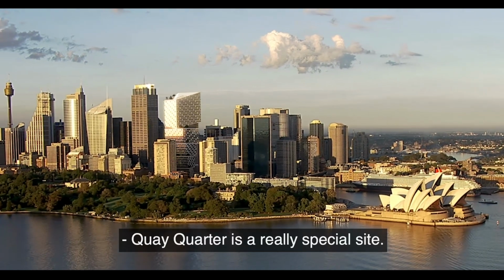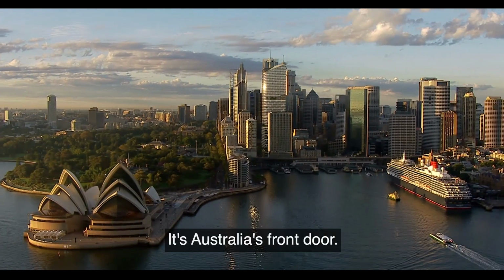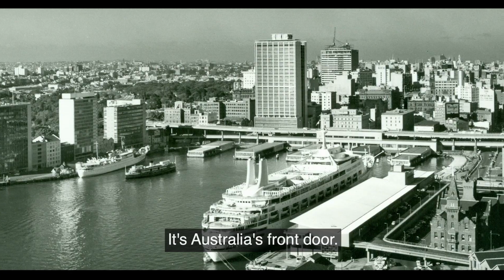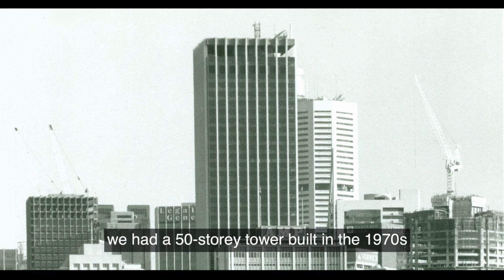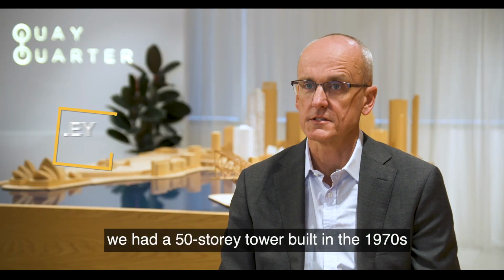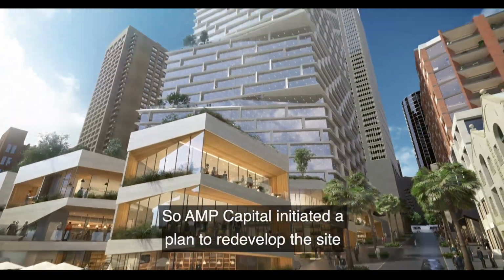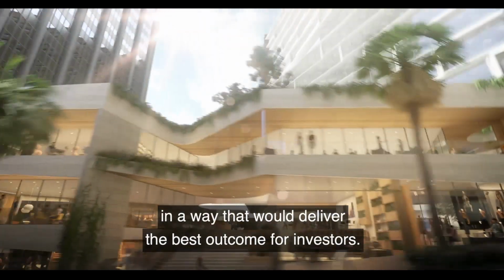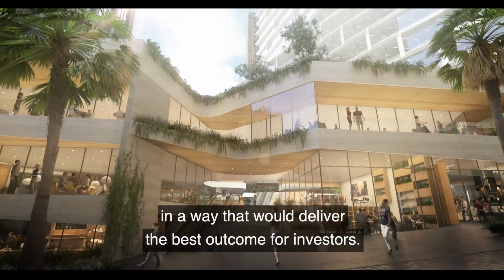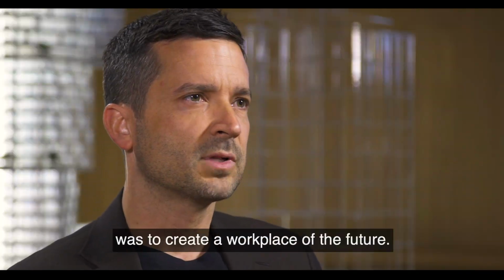Quay is a really special site. It's Australia's front door. Originally on the site, we had a 50-storey tower built in the 1970s that was coming to the end of its economic life. So AMP Capital initiated a plan to redevelop the site in a way that would deliver the best outcome for investors. The brief actually was to create a workplace of the future.